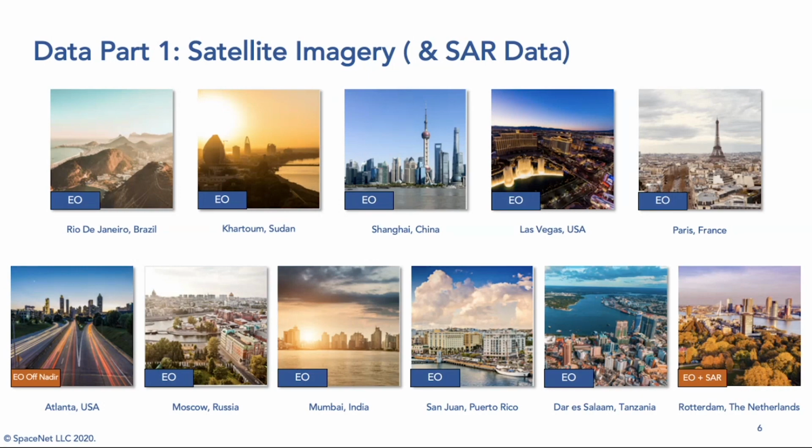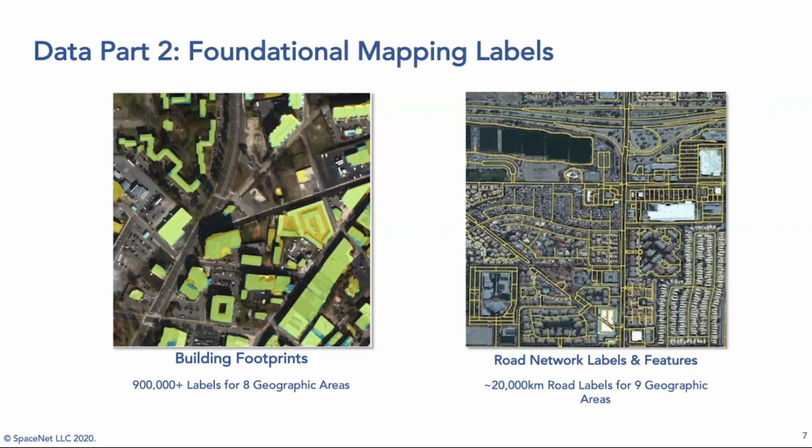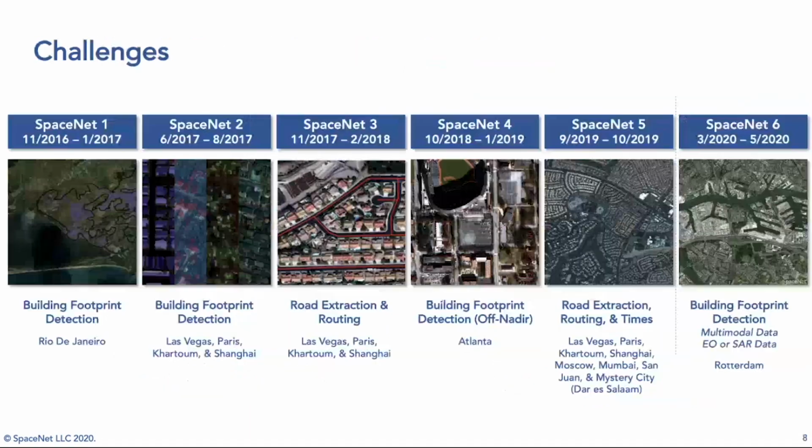Next slide, please. The SpaceNet mission is focused primarily on foundational mapping. As a result, our two label features are building footprints and road networks and labels. To date, we have a little under 1 million building footprint labels across the geographic domains I mentioned, and we have a little over 20,000 kilometers of labeled road networks. Next slide, please.